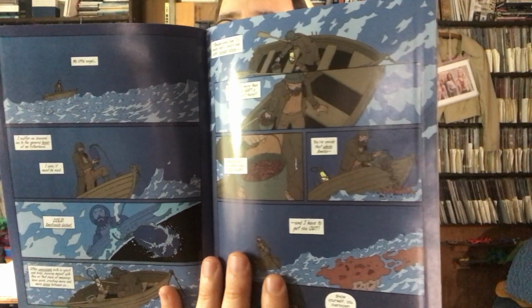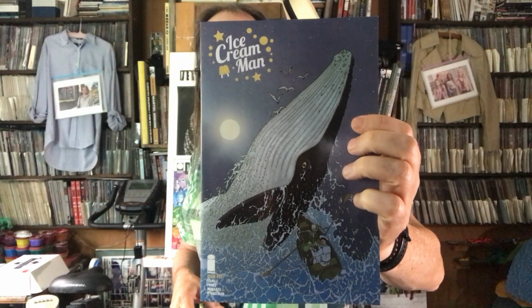Ice Cream Man is really sort of a horror anthology. Each issue is a done-in-one horror story. There was sort of an attempt to add an overall story with the Ice Cream Man and this cowboy, but that's kind of been abandoned, and they've just been doing these. I'm okay with the done-in-one story, so I don't need a big overarching story of any kind. I'm okay with each issue being its own horror story, especially if it's good.